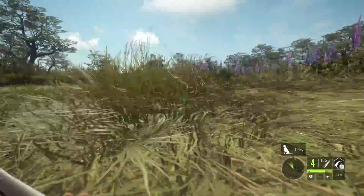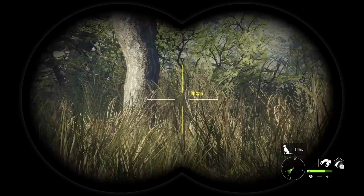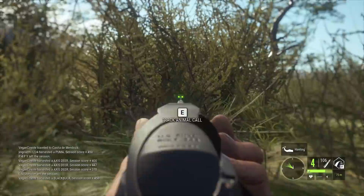I'm pretty sure I just saw the flash of this guy's antlers. Yes, we definitely did. He's really close. Can we finally seal the deal on this giant buck? He is right next to us. Oh my gosh, he is so close. But I can't see him, so I can't take a shot.